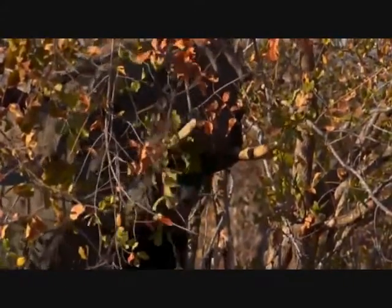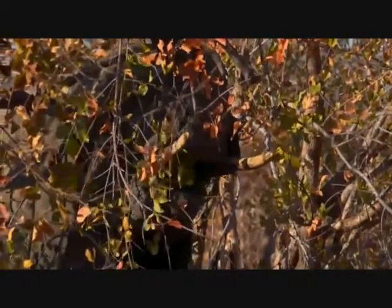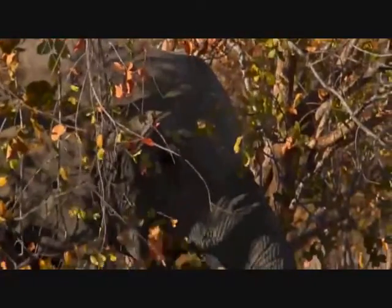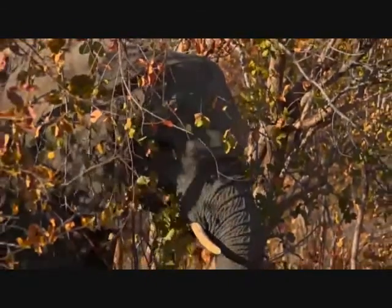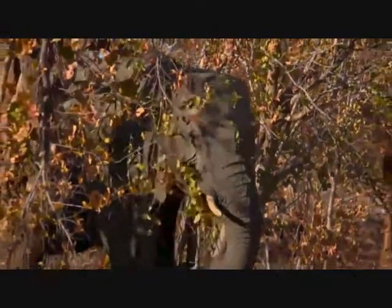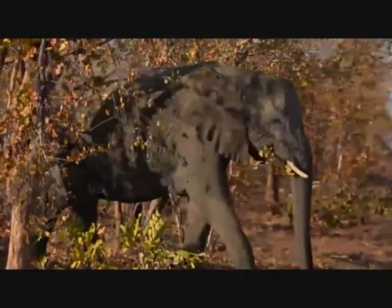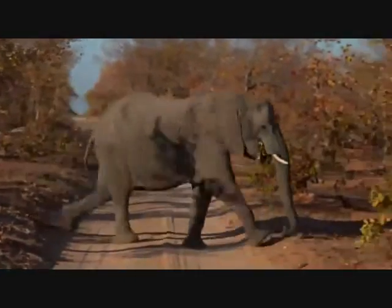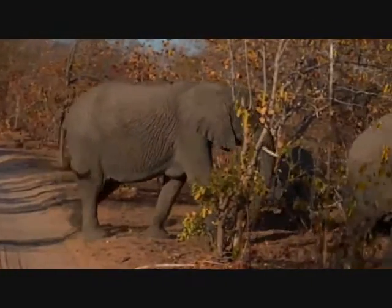You can really see just how dry what these elephants are feeding on is. That's a red bush willow that she's currently consuming. And they're going to have to eat much more of it than they might in summer to sustain their enormous body size.